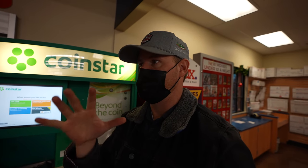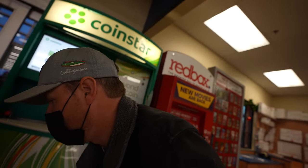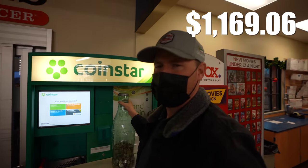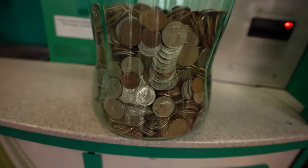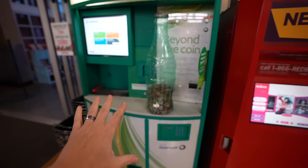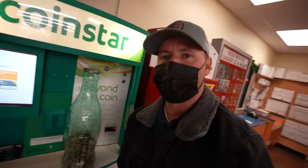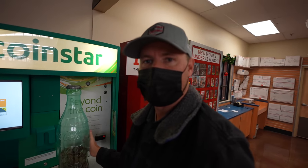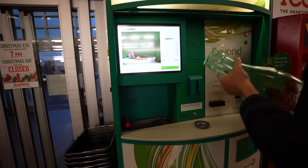So you've seen the one that we did already with all of those different coins at the other Coinstar. Well now, you saw how much that was. I'm gonna put on screen what that was. I think it was somewhere around $1,200. Now we have this, and this is a lot of coins. We're just gonna put these ones in this Coinstar machine. This is your chance. Guess what it is. Let's see how much is in this one. Okay, here we go.